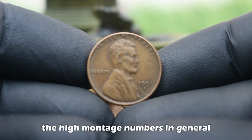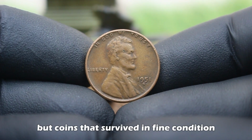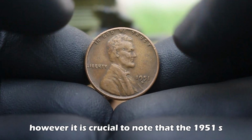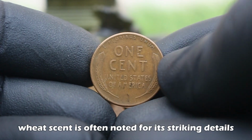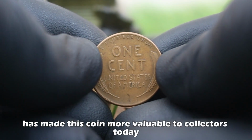The high mintage numbers in general often meant that large amounts of coins could end up in circulation for years, but coins that survived in fine condition are more difficult to find today. However, it is crucial to note that the 1951 S wheat cent is often noted for its striking details, and the survival rate for those in fine or higher condition has made this coin more valuable to collectors today.